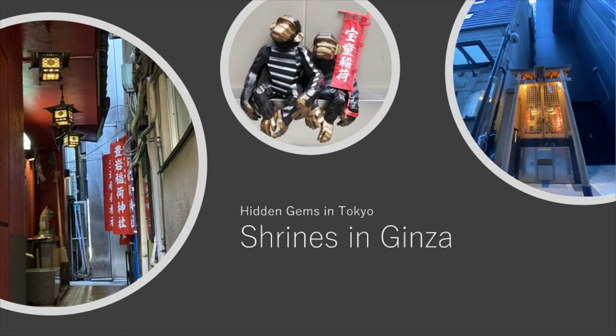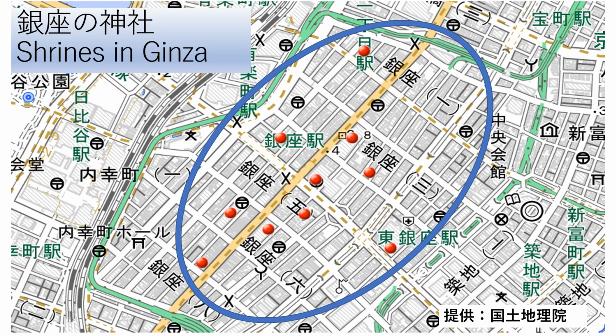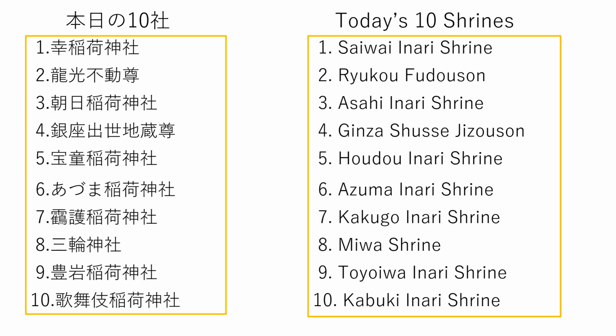We have lots of shrines in Japan. Even in Ginza, which is a high-end shopping area, there are some shrines all over Ginza. Today, I'll take you to 10 shrines in Ginza. These shrines are related to the people's everyday life.